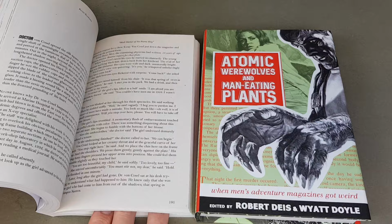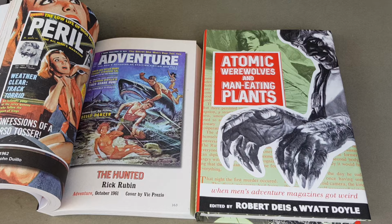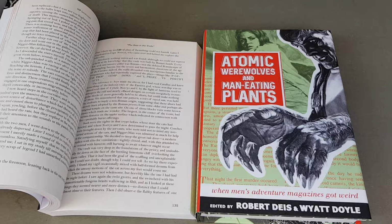It's just the sort of thing that you can dip in and out of when you fancy a quick hit, because they are basically magazine stories, so they're not too long. So you can have a bit of fun with these. And I think they're just absolutely great. Beautiful artwork on them. And I love how the authors put the stories into historical context as well for the time that these were written.